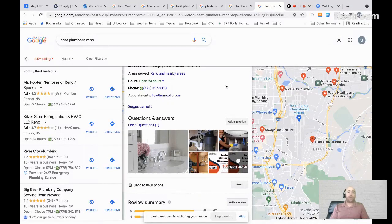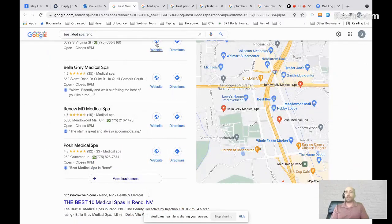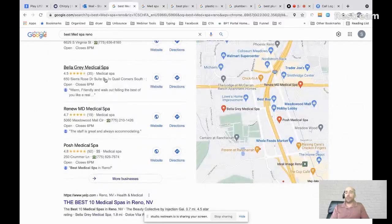Okay, let's move on to the next piece, which is, again, we loaded up all these different industries so you guys could see them. When I type in best med spa compared to med spa, I get Belgray, Posh, Sugar. When I go back to best, I get Belgray, Posh still, and Renew. So there's the difference in the search terms.